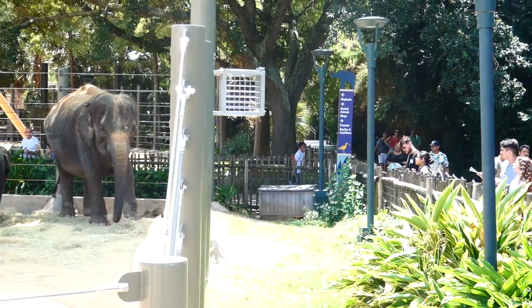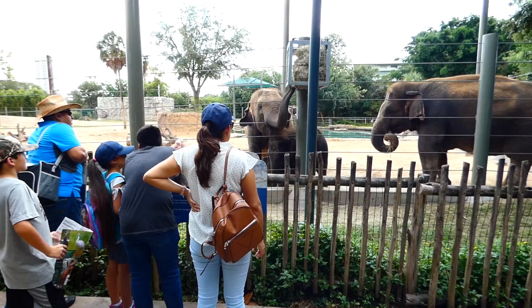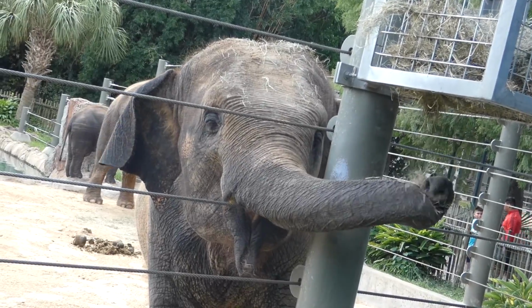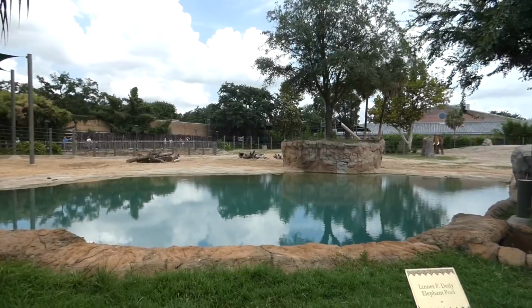There's multiple shade structures to get away from the brutal heat. And here's a tip, don't wear jeans in the summer in Texas. There are several feeding stations that make the elephants spread out from corner to corner and makes them also reach into your territory. And then the massive cherry on top, an 80,000 gallon pool.